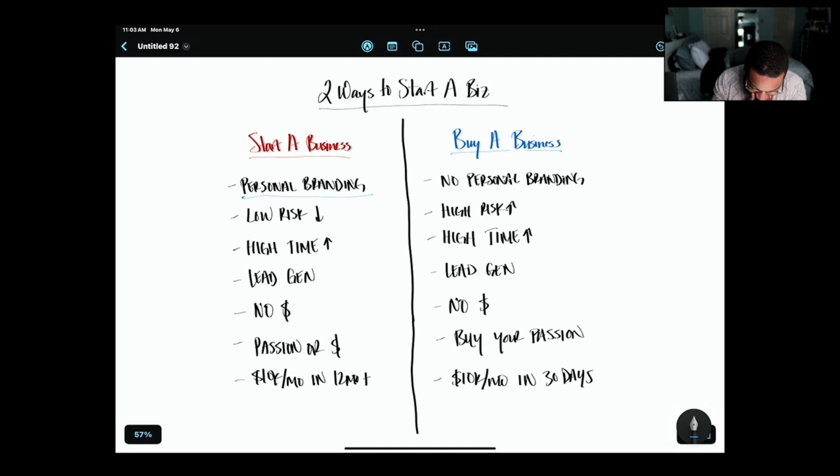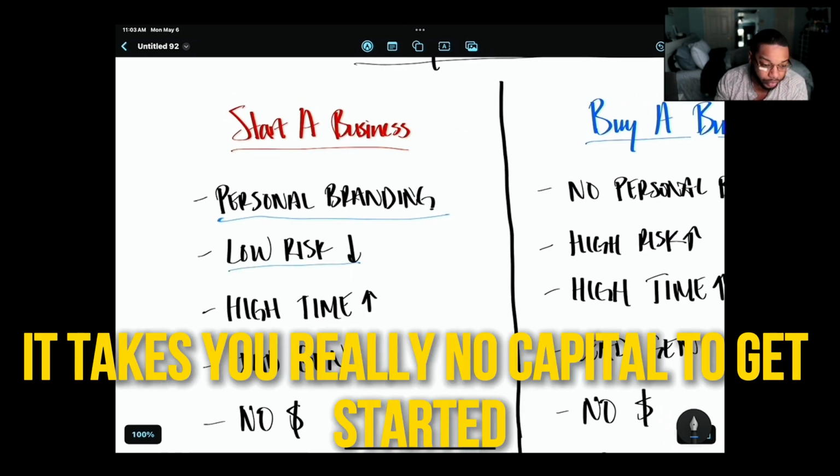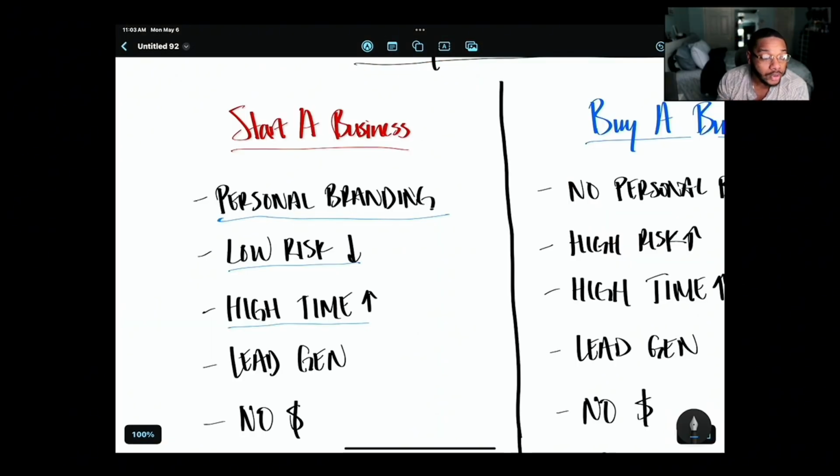All right, now the key thing about starting a business is that you have very low risk. It takes you really no capital to get started, right? So there's really no risk, but there's high amounts of time. It takes a lot of time to build a personal brand. But the greatest part about doing this, even though it's low risk and high time, is that you're able to build intense business. Like, think of The Rock, how he was able to come out with a tequila brand and it became one of the biggest tequila brands in the world. Think of Kylie Jenner, who was able to come out with a makeup line, or Rihanna, who came out with a makeup line, and now they're both billionaires, all from their personal brand. Right?